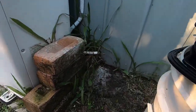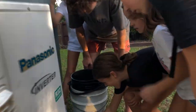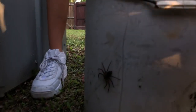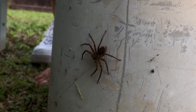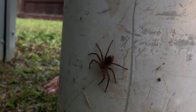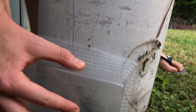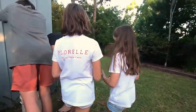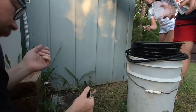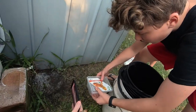Oh, look at that fungus. Ew, that's nasty, dude. Oh, bro! Oh my gosh, there's a spider. I did not see that. I saw it on the camera, but I didn't know where it was. Oh my gosh! Guys, move. That's so scary. Oh, wow. They're pretty fidgety. Does that not scare you? Is it still there? Yes, straight in.